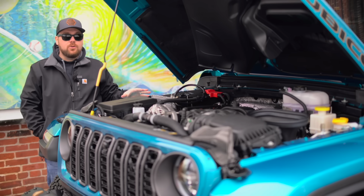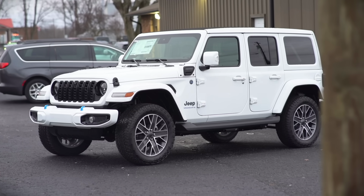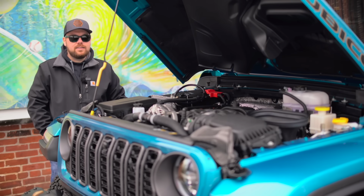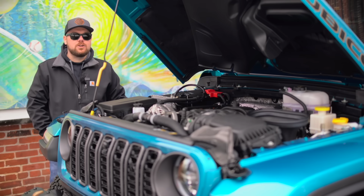Now, what this has is 470 horsepower and 470 pound-feet of torque. They claim that the 4xe has the same when you have the 2.0 liter and the electric, but it's not the same as a V8. This is naturally aspirated and doesn't require anything else. And honestly, there's a lot of fun when you press the pedal and put it in a couple different modes, which I'll show you inside.